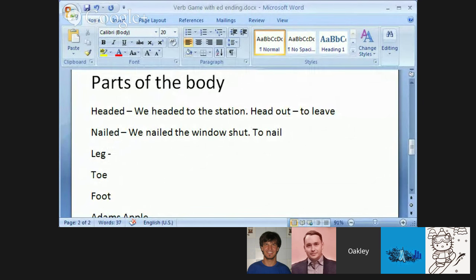Teacher, what's "nailed"? I forgot. Nailed. Do you know what a hammer is? Yeah, I know. Okay. When you hit a nail with a hammer, you nail a board to the wall, for example. You use a nail, that long, thin piece of metal, and you hit it with a hammer, you nail something to something else, for example.